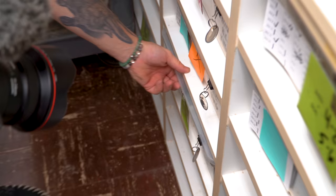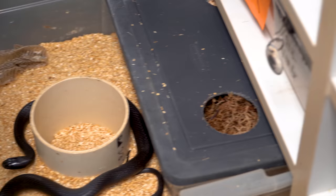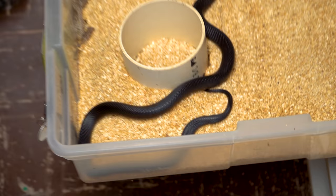Egg time! That's right. And oh, look at that. That is a Mexican black king snake right there, and I love those guys. They are really amazing. Now, she is a relatively small girl, there's no doubt about that, so I'm not imagining there's going to be a giant clutch of eggs here.